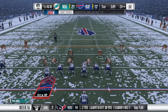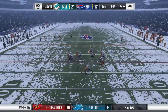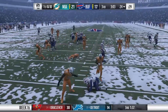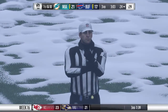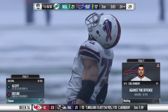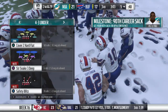All right, here we go. Green 39. Green 39. Now a play fake here on first down. Nowhere to go here. He lost the football. And the offense will cover this one up, but they'll be pushed back inside their own 10. Holding offense. So they will take the sack instead of the penalty. And it takes another down off the series.